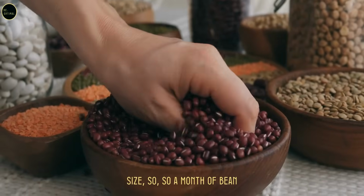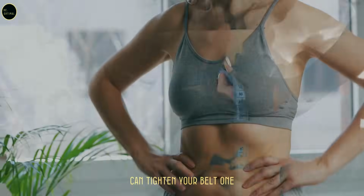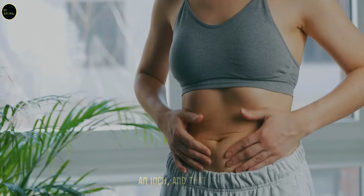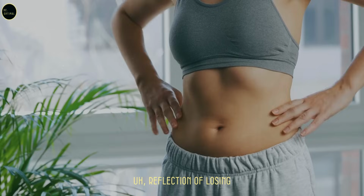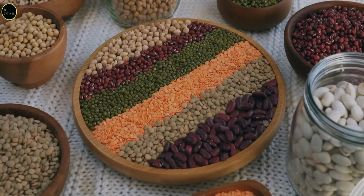So a month of bean eating shrank 1 inch off the waist circumference, can tighten your belt, one extra loop that's about an inch, and that is a reflection of losing excess body fat, visceral fat, the harmful fat, the stuff that's inflamed.